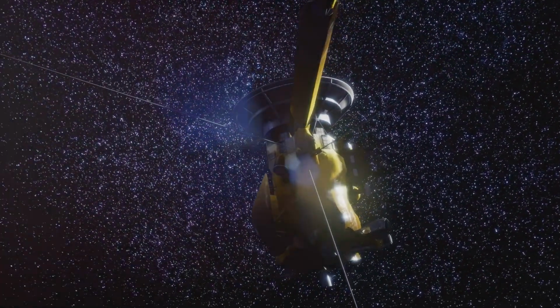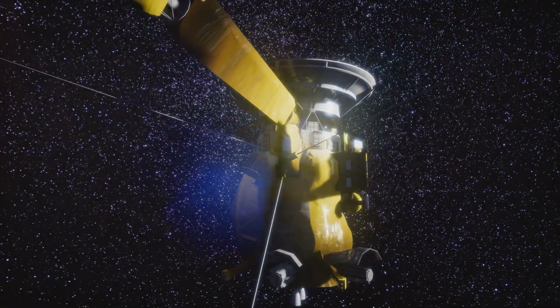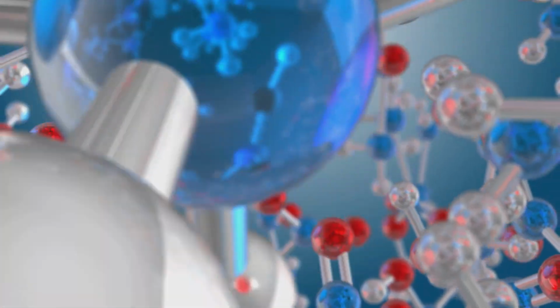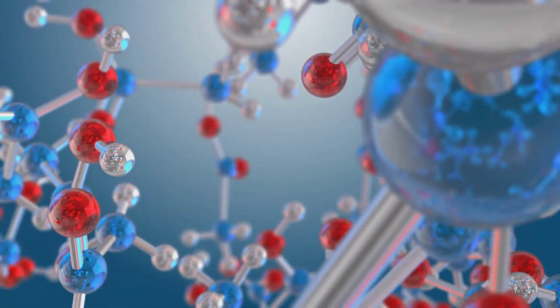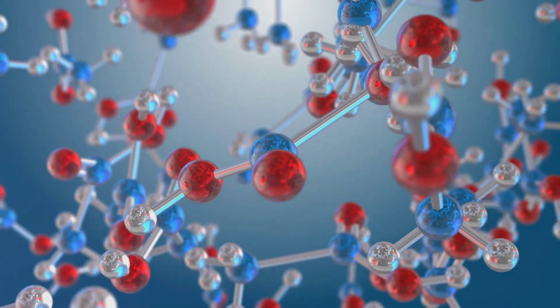The Cassini spacecraft, which orbited Saturn for over a decade, actually flew through these plumes and sampled their composition. The results were astounding. Cassini detected organic molecules, the building blocks of life, as well as evidence of hydrothermal activity.